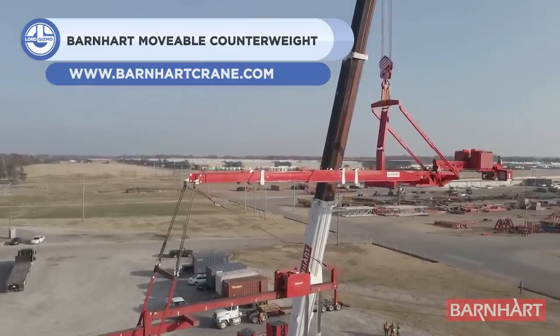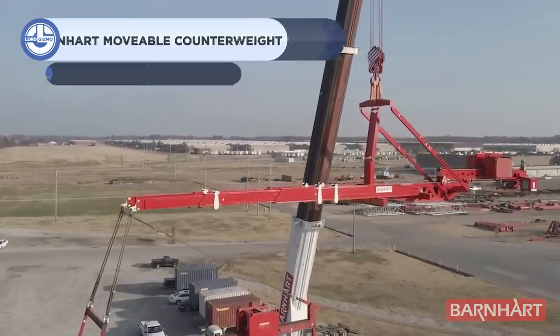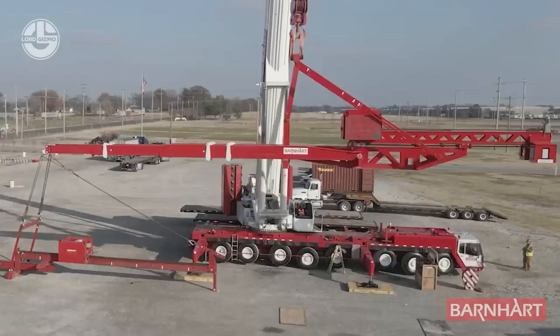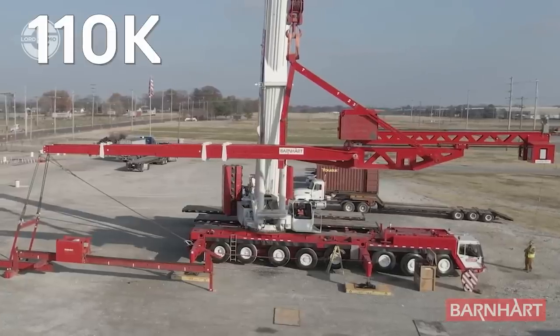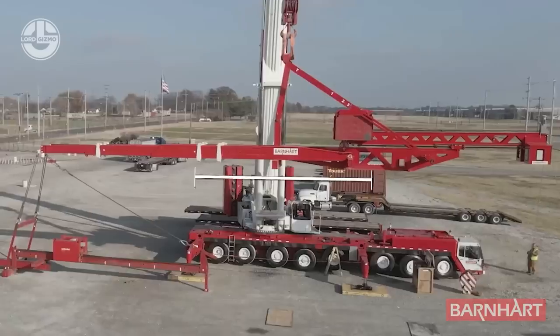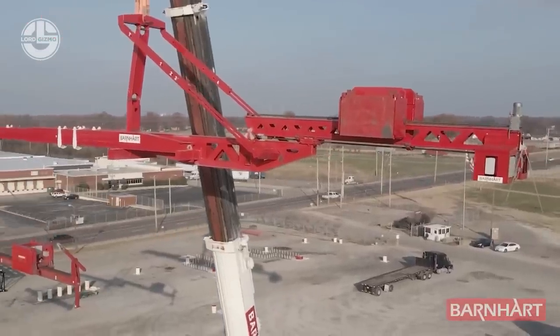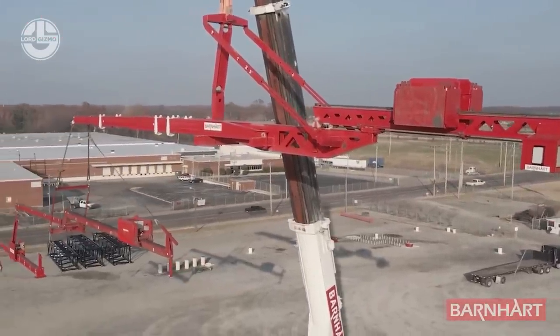Next, we have the Barnhart Movable Counterweight. This rigging system makes cantilever operations more efficient and easier to perform. It consists of a beam with a counterbalance that travels along it to balance the weight. The counterweight is controlled by a remote transmission, which ensures the safety of the crane operator.